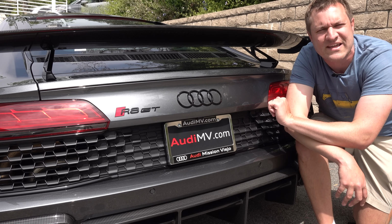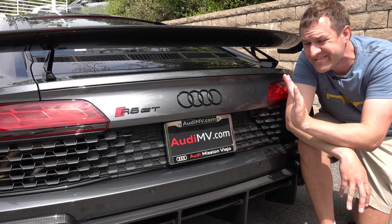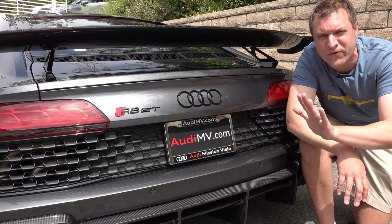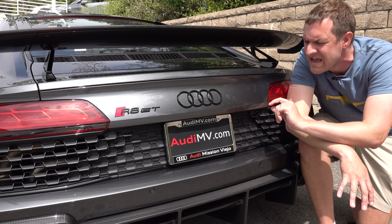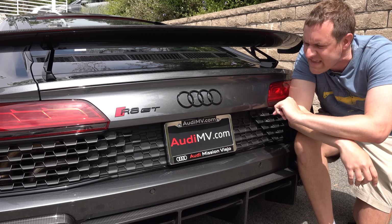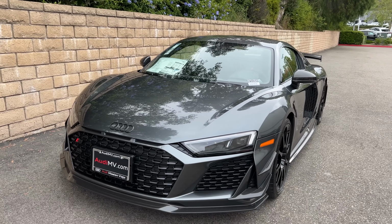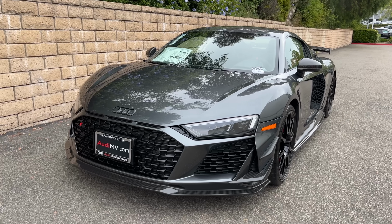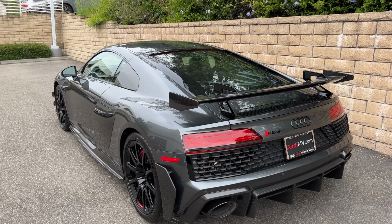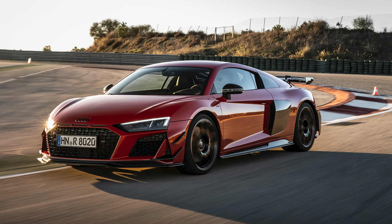Now, let's talk about exactly what makes this car so special and so exciting. The big news is that Audi's saying 2023 will be the last model year for the R8. It's over. After a fantastic 15-year run and some truly amazing cars, the R8 line is coming to an end. And to celebrate the end of the R8, Audi came out with this, the ultra limited production GT. They're only making 333 of these for the entire world, and just 150 are coming to the United States. 50 in gray, like this one, 50 in black, and 50 in red. That's it. That's all we're gonna get.